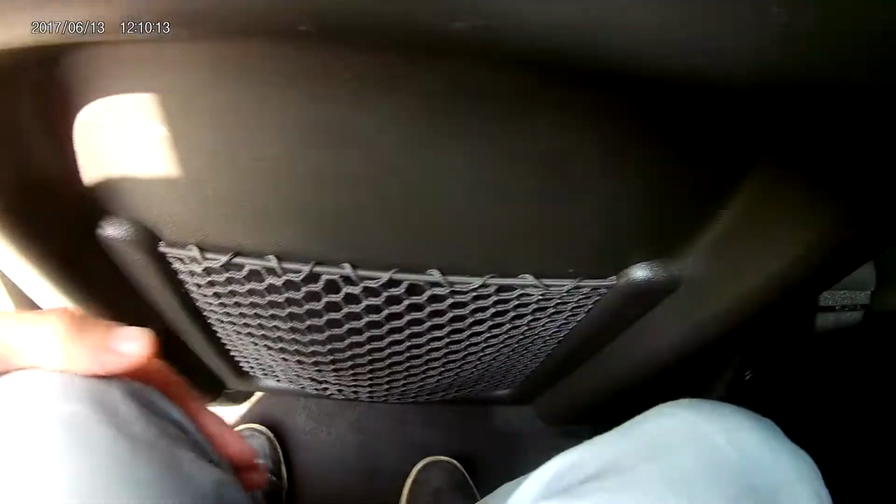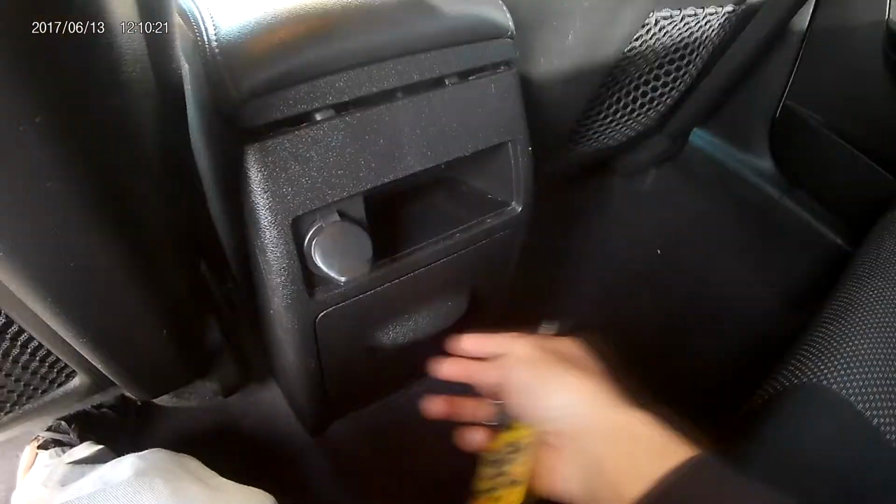All right, so as a passenger in the rear, seat is almost all the way back, and as you can see, I have tons of room. You got yourself a little compartment right there to be able to stuff some stuff into. 12-volt port right here. You also have two cup holders and a little compartment right there.